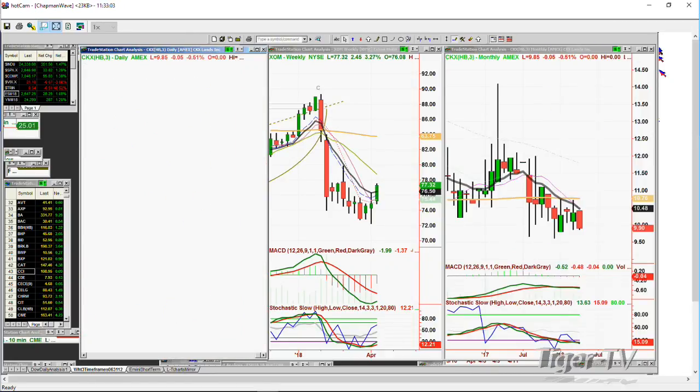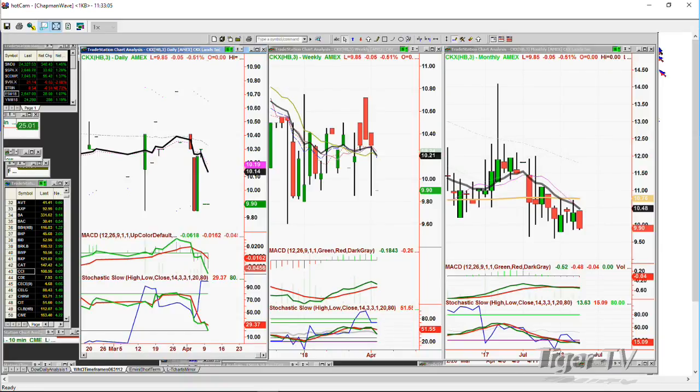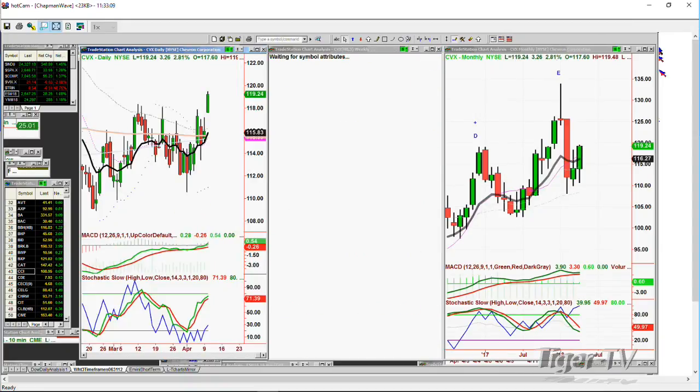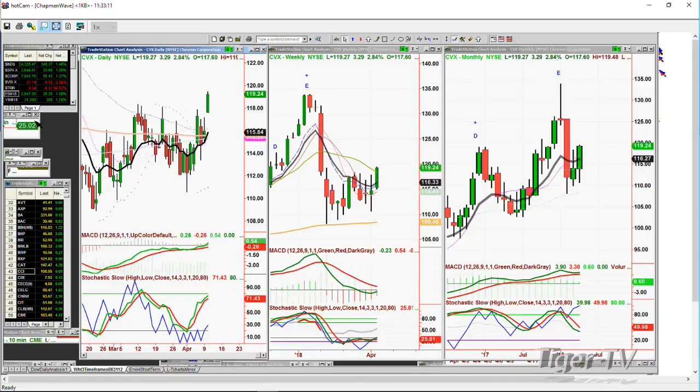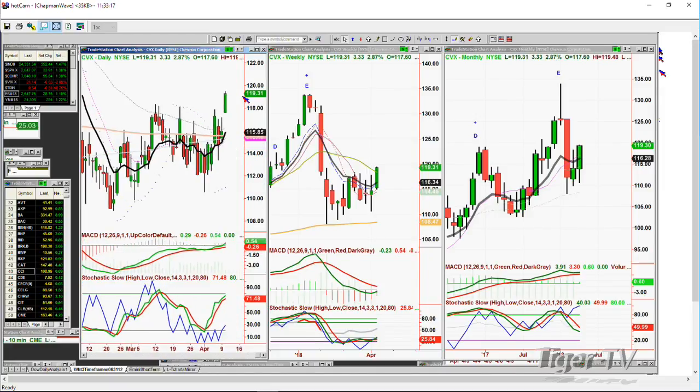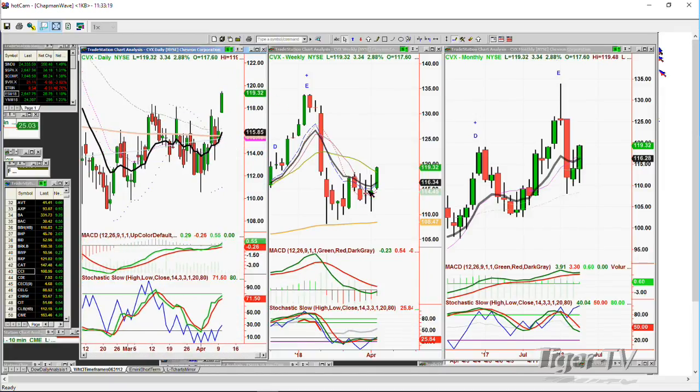All I'm saying is that CVX and Exxon, CVX was strong. I spoke about that recently, and it's in a leg C to the upside daily, but it's also in a leg B in the weekly, which is improving a lot. Chevron looks a lot better.